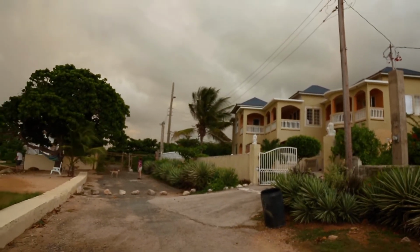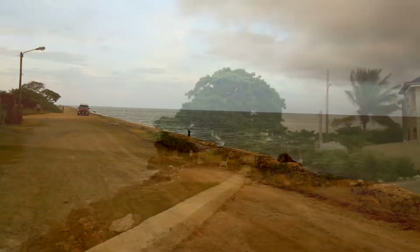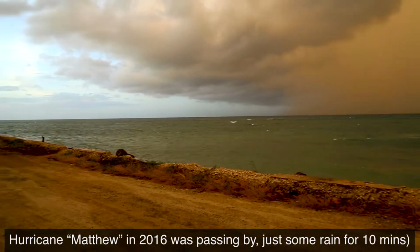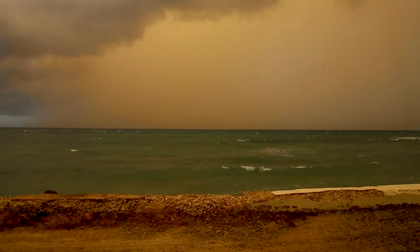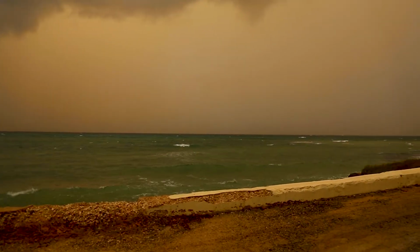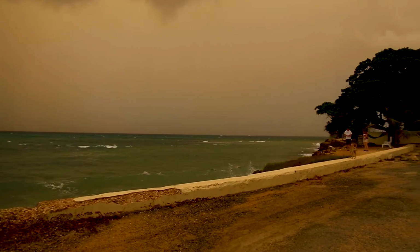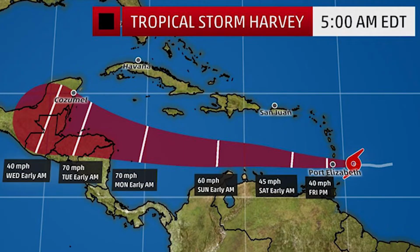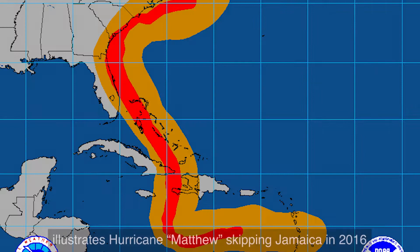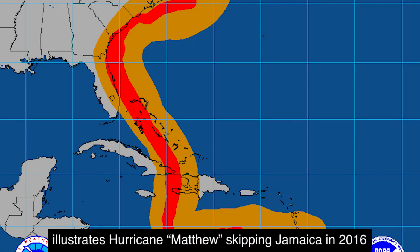But what about the hurricane season? The official hurricane season for the Caribbean is from the 1st of June to the 30th of November. This basically means that during this time a hurricane can be formed. The thing is though, most hurricanes follow the path either above Jamaica or just below Jamaica and hardly ever come close. But even if it does, it often gets diverted.